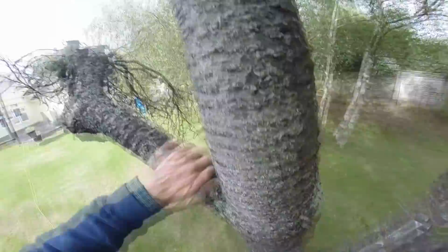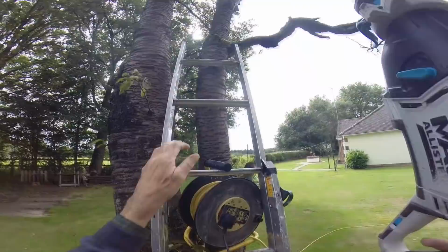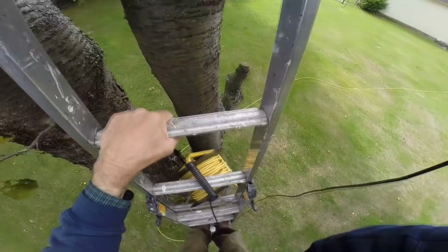Anyway, over here I can saw it. Maybe I saw it the other direction. On we go. Is this where the saying comes from, cutting out the dead wood? Is that where the saying comes from? There we go. Probably do two cuts here. One there first, I figure.